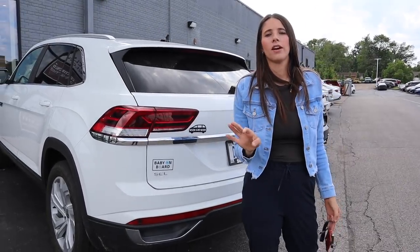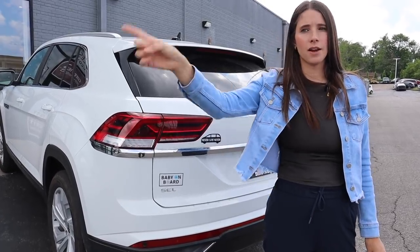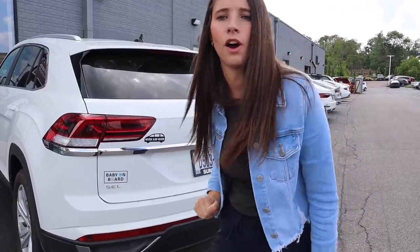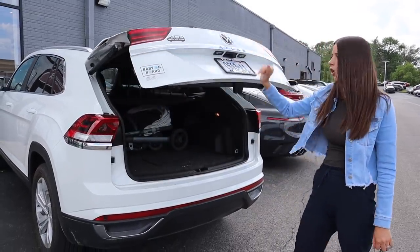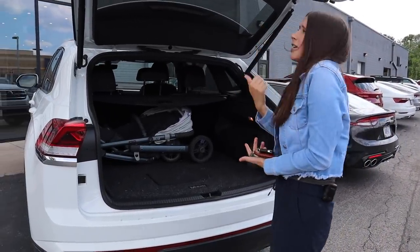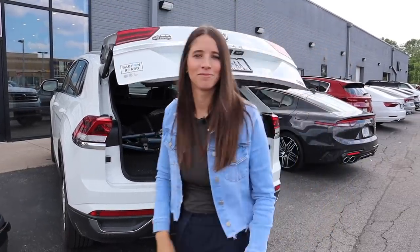I'm gonna plant my flag on this. If I could only have one of these features in my car, except for the crash prevention features, it would be this one. And that, my friends, is a power tailgate. A power freaking tailgate. I would never buy a car without it. Let me show you how it works. Quick release, opens up. Now, picture me, busy mom, baby on the hip, another baby here, backpack. How am I supposed to close my trunk? There's a button, power tailgate.